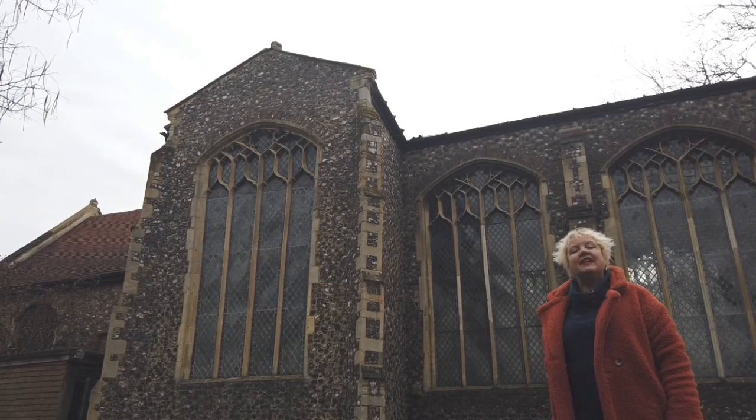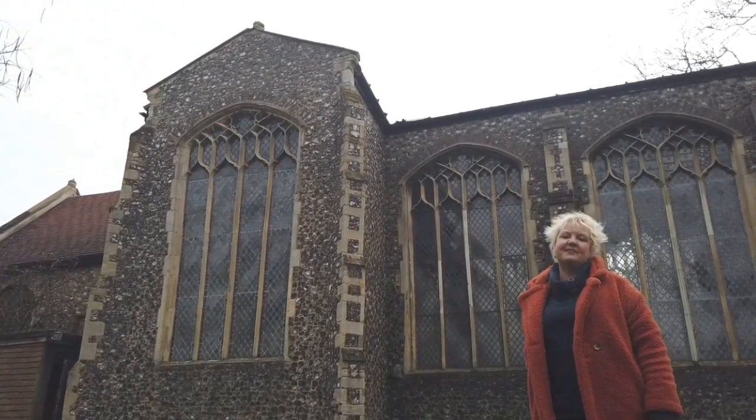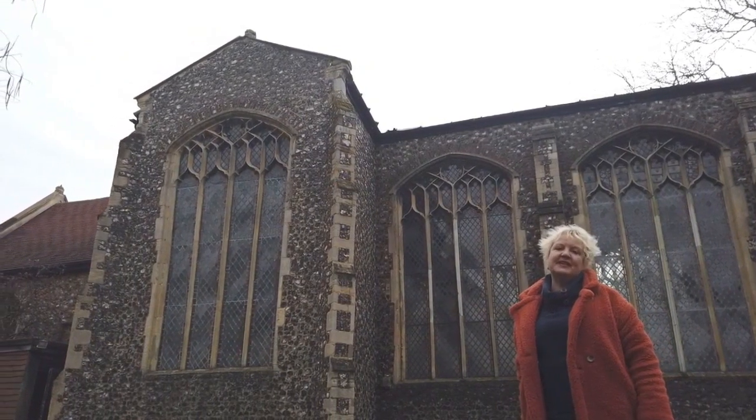The quality and coherence of the building work at Hungate is exceptional in the nave and transepts. The huge scale of the windows in relation to the mother's building is evident from the exterior.